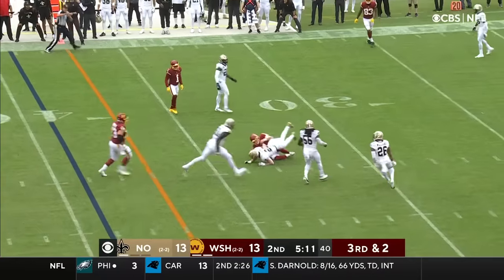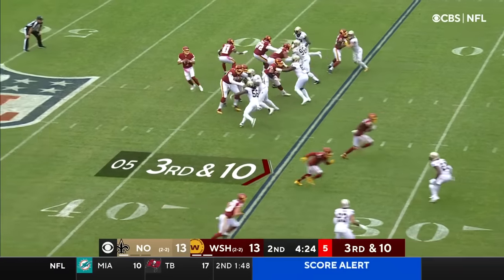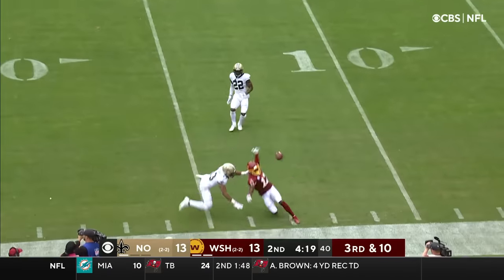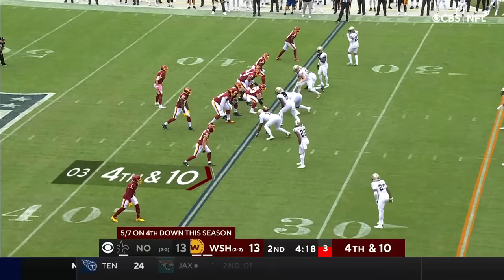Heinicke's going to run for it. First down and more. Let's see if he's able to come back. Heinicke's pass on third and 10, near side. It's broken up. What a recovery. Plenty of leg, as long as a 56.